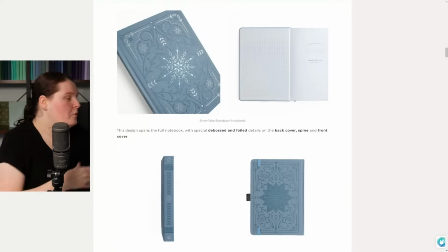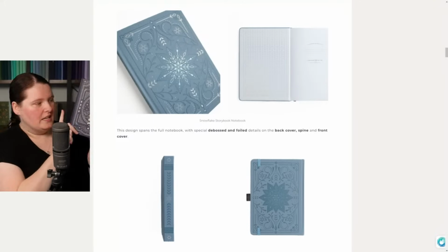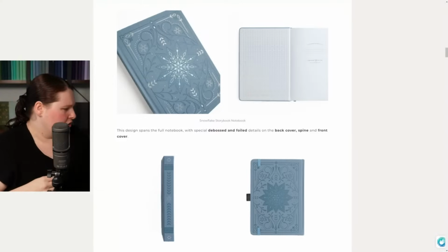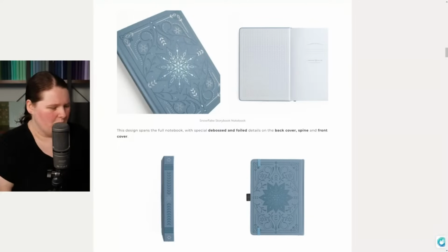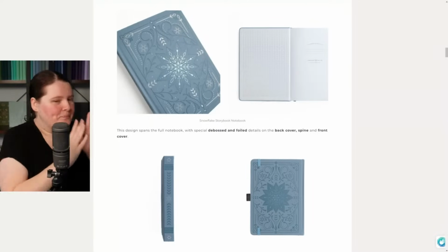Everything is good. But for this one in particular, I thought that this design looked best in the more rectangular size notebooks. I thought that on the square, while they had added some extra clouds and stuff to make it a little bit wider, I didn't think it looked quite as nice, but it's all good.